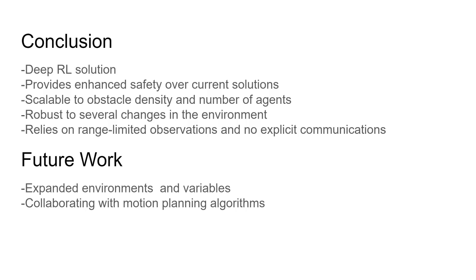For future work, we're thinking about expanded environments with different conditions and variables in them, with different types of obstacles, and collaborating our method with other motion planning algorithms that might drive the other agents, might drive the obstacles, or might drive the payload itself.